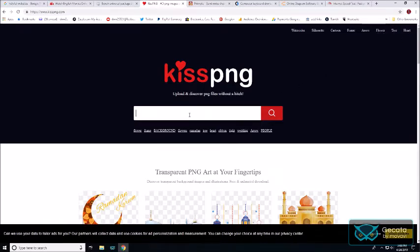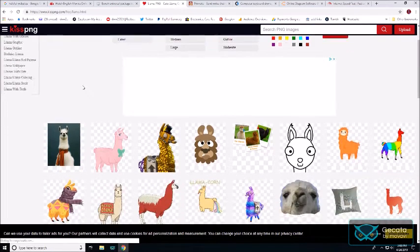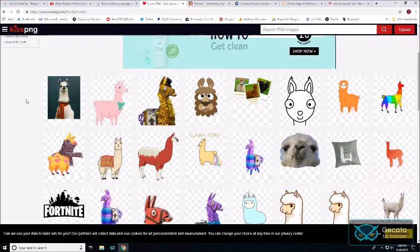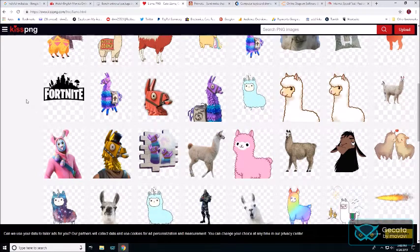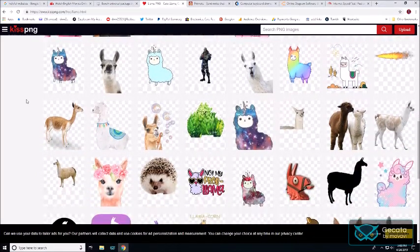Let's type in llama, because honestly, what else would you possibly want to search for? L-L-A-M-A. Let's see if they have llamas. See, you know they're legit when they have llamas. That's like the key to finding out if a website is legit or not, is the amount of llamas or llama-related material that they have.